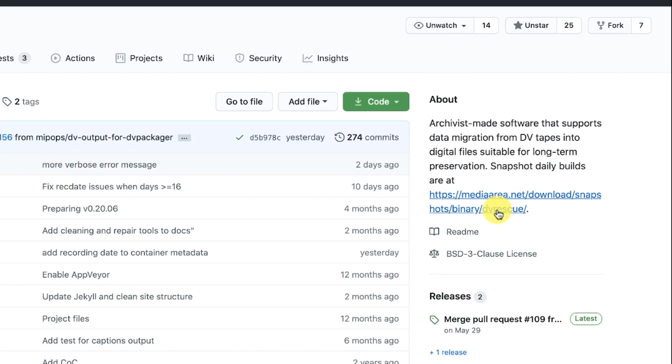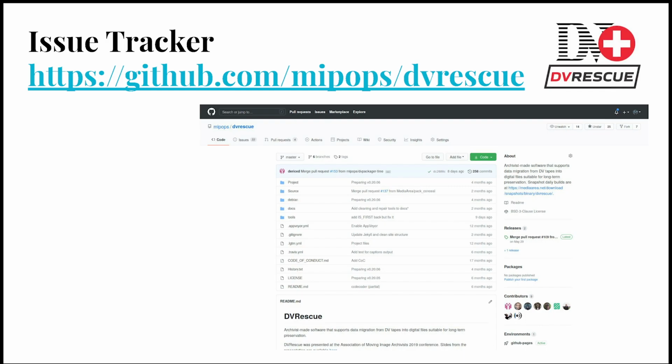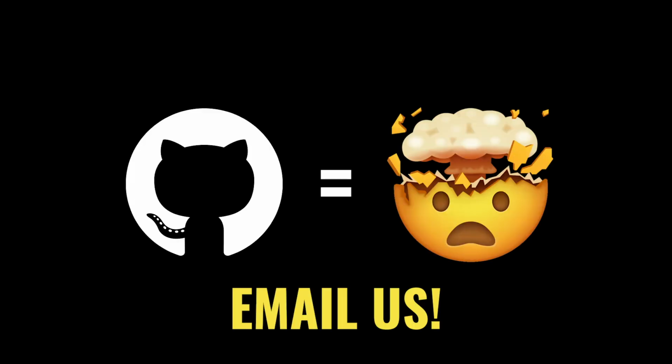From this page, you can check out a link to our daily builds. It's in the far right corner under About. Here you can download the latest and keep track of our progress as we address development work, improve the GUI, and help fix the bugs and add the features that you ask for in our issues tracker. If you're uncomfortable using GitHub, just email us.